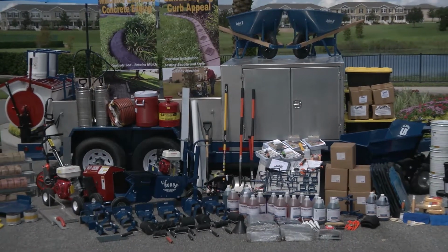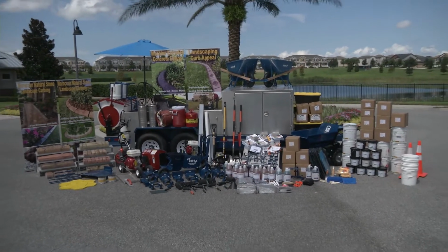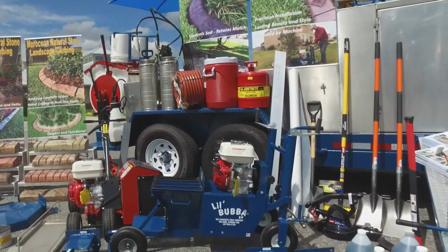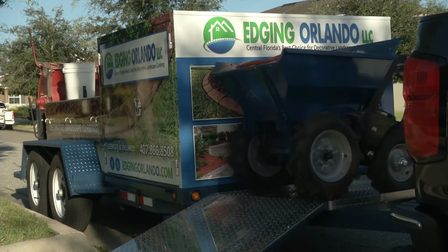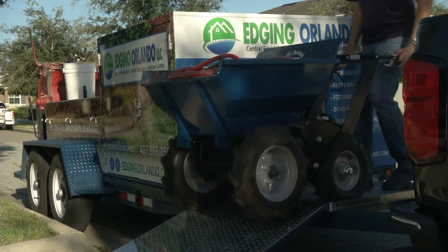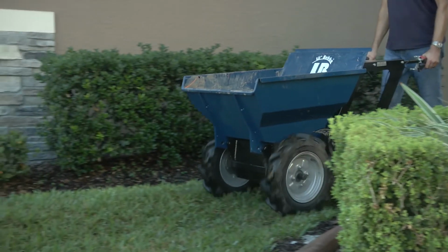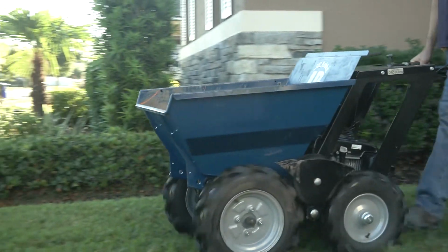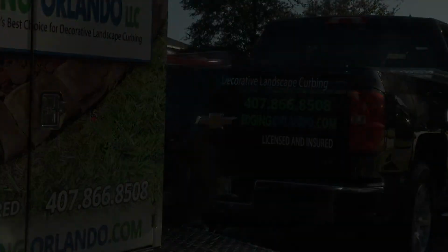Some of our packages will provide you with a comprehensive set of tools that you'll need for curbing, including trowels, shovels, hose, rain protection system, and wheelbarrows, and a lot more. Speaking of wheelbarrows, just when you thought your life couldn't get any easier, check out the Lil Bubba ATB, all-terrain buggy. No more pushing a wheelbarrow across the lawn, up hills, and around the back. It's motorized, has 3 speeds and reverse, and the ATB rides nicely on your Lil Bubba custom curb trailer.